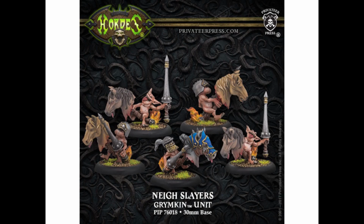And then we'll go to these awesome models from Privateer Press. So they're called Nayslayers, and for those not aware, Privateer Press is the company behind Warmachine and Hordes, which is another game system. Warmachine is where you have these warjacks that are robots that are controlled by wizards, and they have to battle it out against each other. And then Hordes is the more nature-inspired equivalent, where you have these gigantic war beasts and stuff that are led into battle.